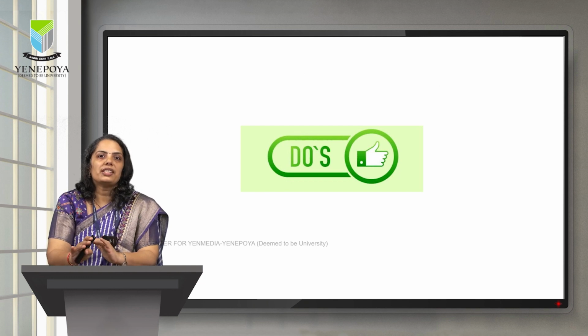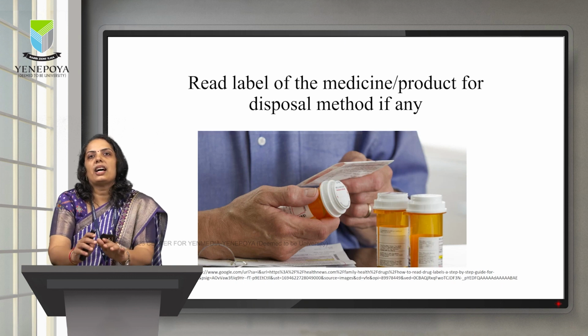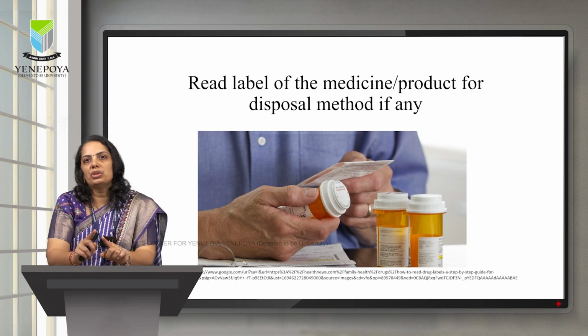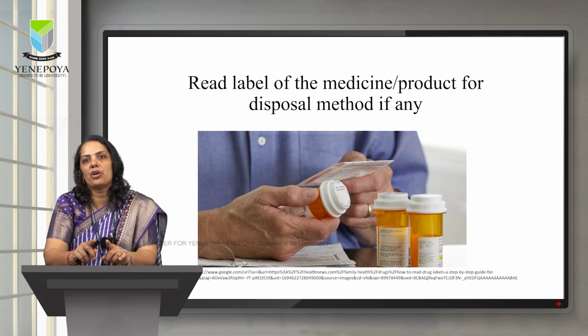What can we do for the safe disposal of unused medicines or expired drugs? Every time you get a medication, go through the label of the medication. Labels are generally present on the package of the medicine you use, or you may have drug inserts which are present inside the packaging of a drug. Read the label for any disposal methods, if present. These instructions will tell you what and how you should dispose of these medications.